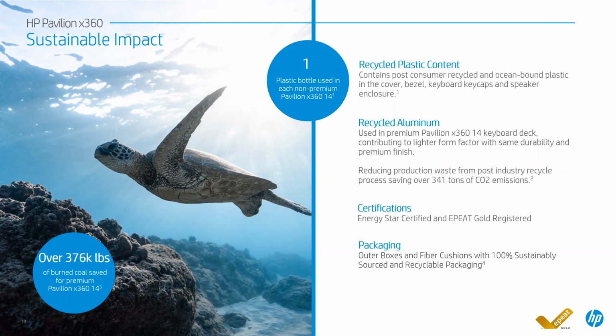The premium version of the 14-inch, however, contains recycled aluminum in the keyboard deck. And how this is done is we're reducing production waste from the post-industry recycle process. So we're eliminating that mining step for aluminum. And this ultimately equates to saving more than 376,000 pounds of burned coal over the projected product lifecycle volume.